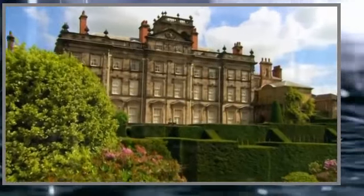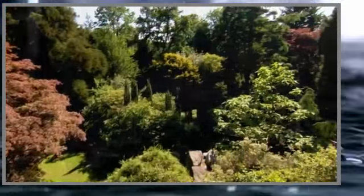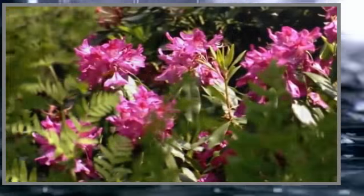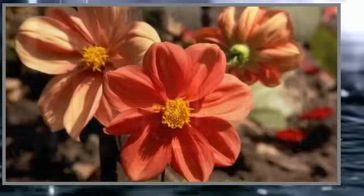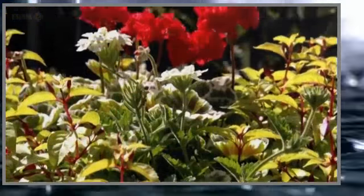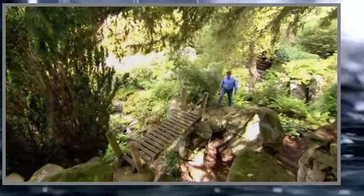There were over 250 plant genera introduced to Britain in the 19th century. But bringing these plants to our shores wasn't an easy task. The solution came from one of the unsung heroes of the Victorian era. His name is Nathaniel Ward.